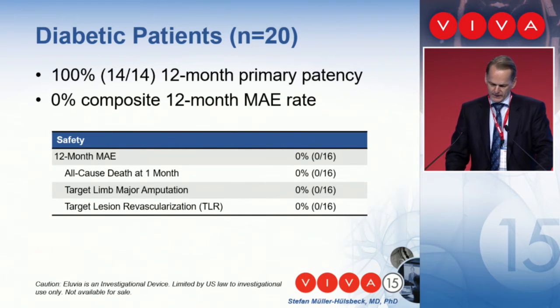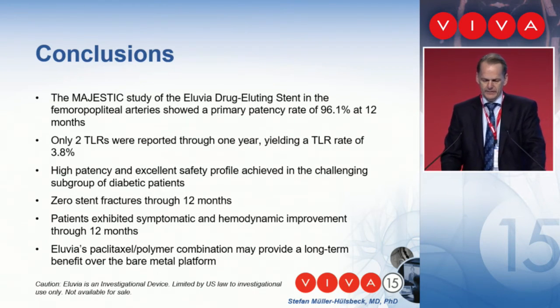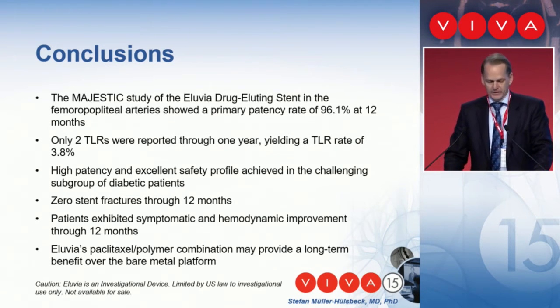This was really amazing. So the conclusions obtained from the MAJESTIC data at 12 months are so far very, very clear. The Eluvia drug-eluting stent in the femoral arteries showed a primary patency rate of 96.1% at 12 months. We observed only 2 TLRs, resulting in a TLR rate of 3.8%. The data show a high patency and excellent safety profile achieved in the challenging subgroup of diabetic patients.